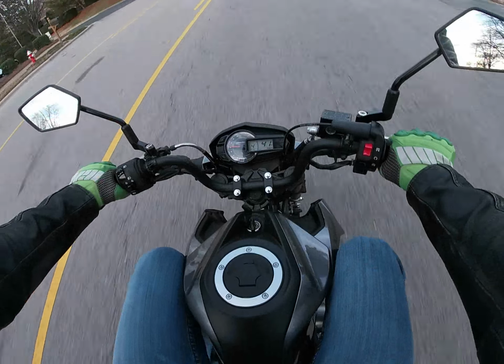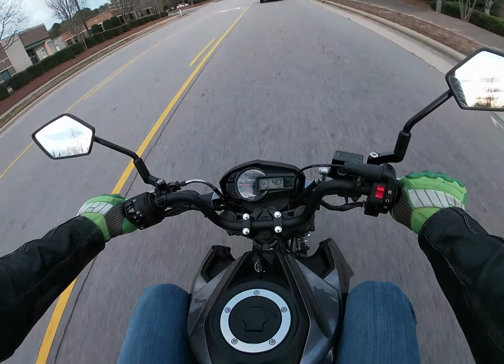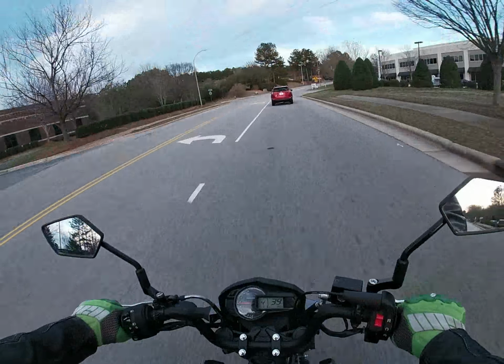Oh, and my fuel light is flashing. All right, that's the first time I've seen that.